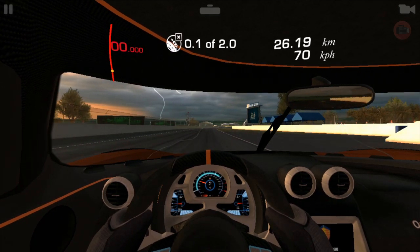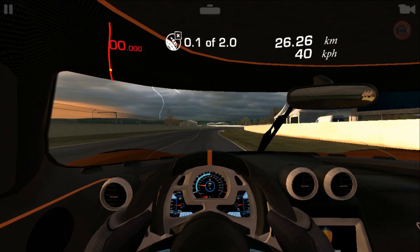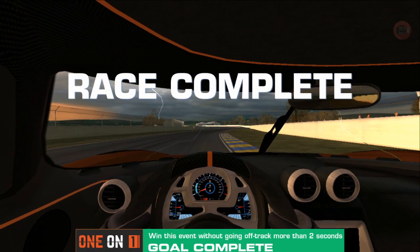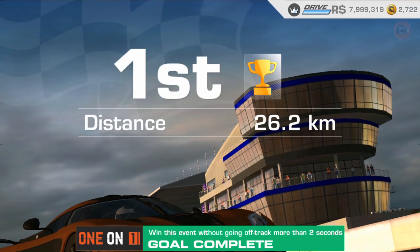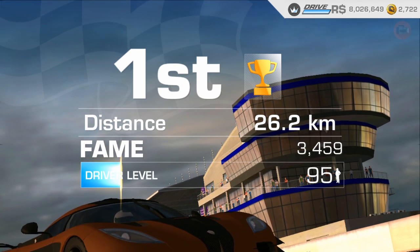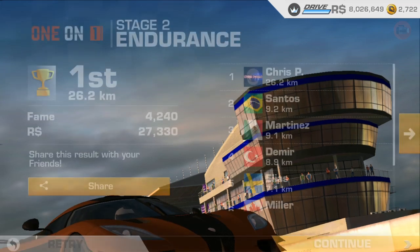Right, there's a stop. Down. Distance count. There you go. 26.2. 23,000 on there. 4,240. I'll take that. Alright, we reached 8 million of cash. Nice.